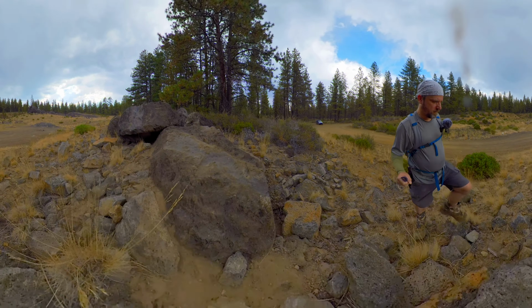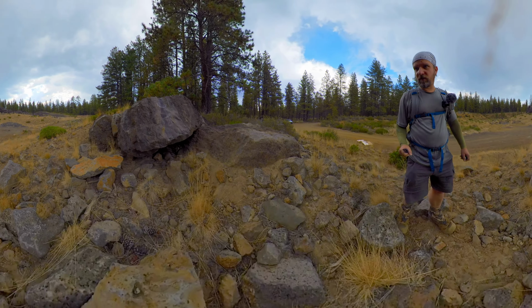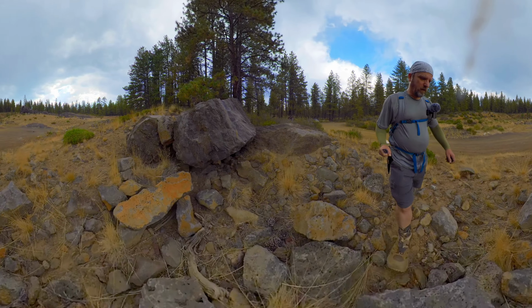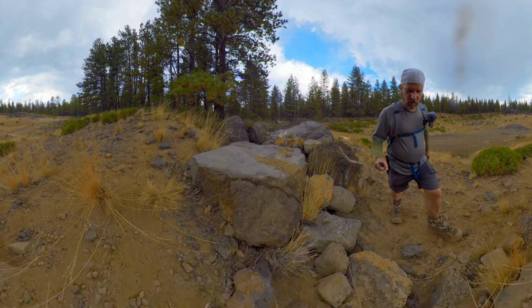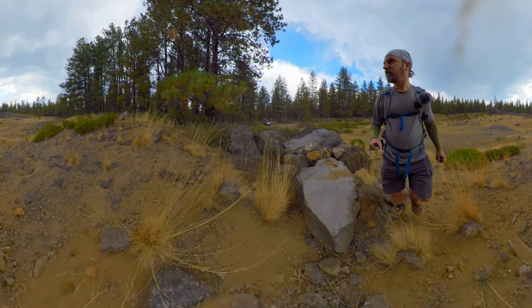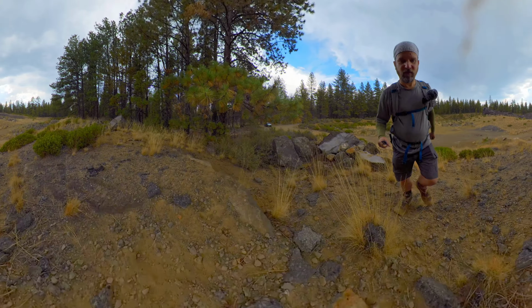Not the most interesting feature ever, but I like the fact that it has a big, huge rock in the middle. I'll explore that at the end. Otherwise, I'm just gonna walk around the perimeter, see if I can make any conclusions about whether it's natural or not. It's not always easy to figure that out. Try to make this maybe a little quicker of a video.